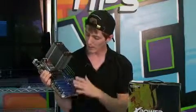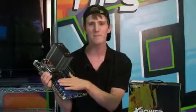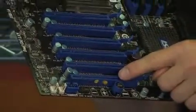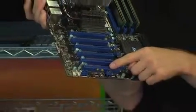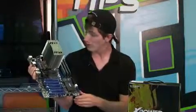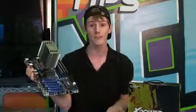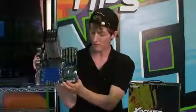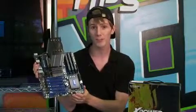And something else that you'll notice is that there's just basic things like the general layout. You see a complete absence of what? PCI slots. So in the future, we can expect to see boards completely move away from PCI. We also see a complete absence of legacy I/O. I have no floppy, see, no floppy port, no IDE port on an advanced board like this.